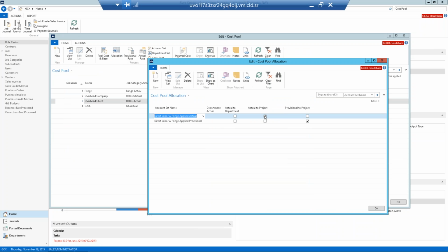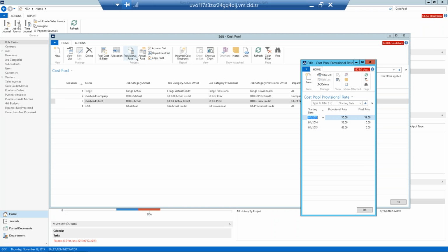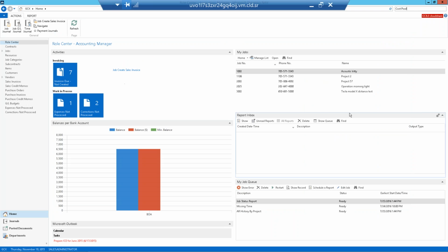They're being allocated out to projects at both an actual and a provisional rate. How the system knows the provisional rate is the setup here called provisional rate. This is where I'm telling the system, based on an effective date, what is the provisional rate for allocations and billing. Then you also have the ability to put in a final rate there. So really an easy process to set up and manage.